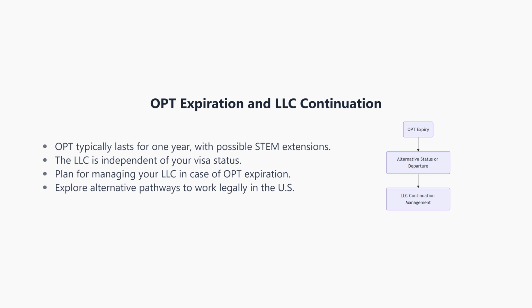With the expiration of your F1 OPT, it's important to note that the LLC, as a separate legal entity, isn't directly tied to your visa status. Consider how the business will be managed if you cannot secure another legal status. The accompanying diagram helps illustrate these steps, highlighting the need for alternative plans post-OPT expiration.